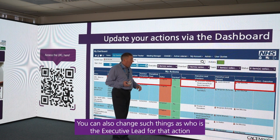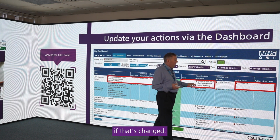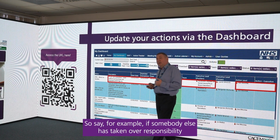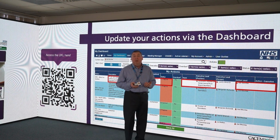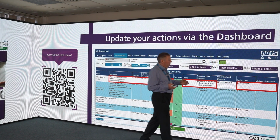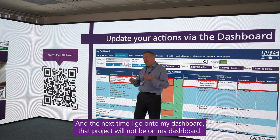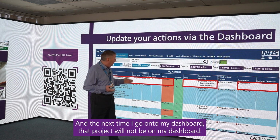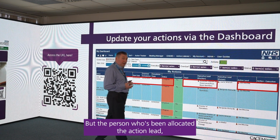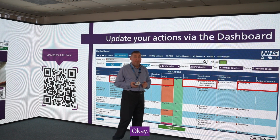Okay. You can also change such things as who is the executive lead for that action if that's changed, or you can change your own action lead. So say for example, if somebody else has taken over responsibility for being the action lead for this program, for this project, I can click on here, allocate it to that person, and the next time I go onto my dashboard, that project will not be on my dashboard, but the person who's been allocated the action lead, it will appear instantly on theirs. Okay.